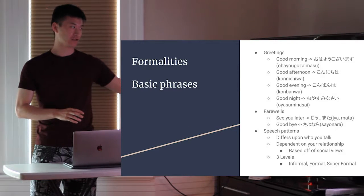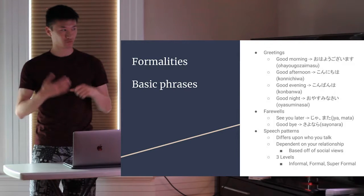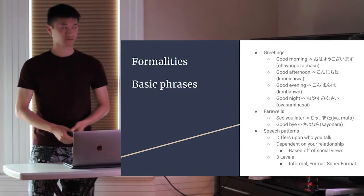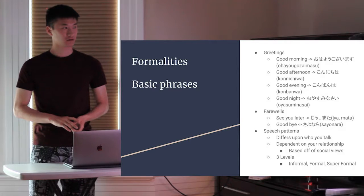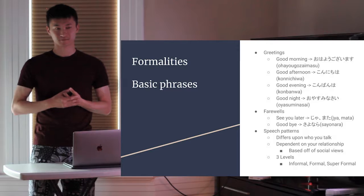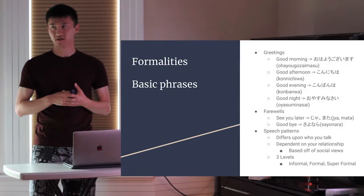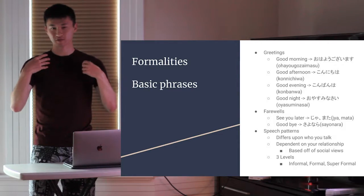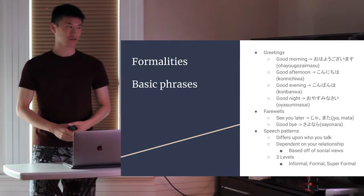So these are basic formalities and basic phrases. Greetings: good morning, ohayo gozaimasu. A super formal ohayo gozaimasu. Which part of that word is good and which is morning? Morning is ohayo. Gozaimasu is just a phrase that I don't remember how they use it, but it's a respectful way of ending something. That's just a respectful ending that they use.